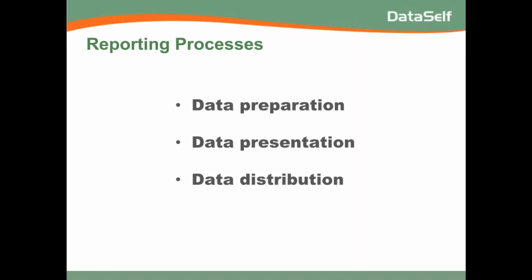Now if you need to send the report to 20, 30, 50 people, and every person must receive their own information, if it's a salesperson, only their own sales, then the distribution may become a very time-consuming, labor-intensive, and error-prone process. Is that what you're going through today? I asked the CEO, and he said, yes. I didn't know the terms, but yes, it's a lot of work, it's error-prone, so yes, absolutely.